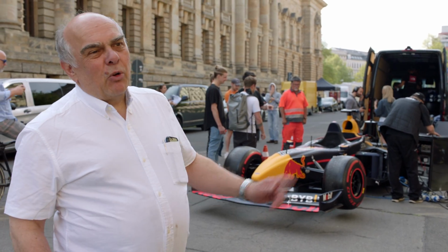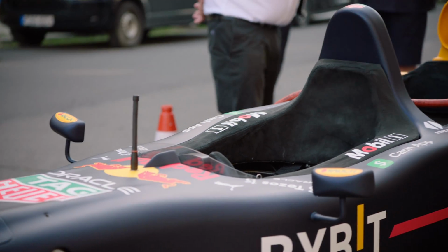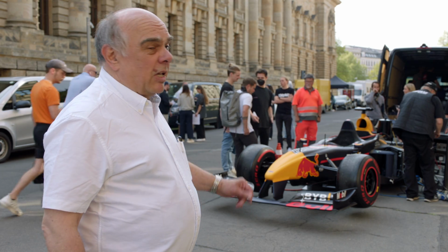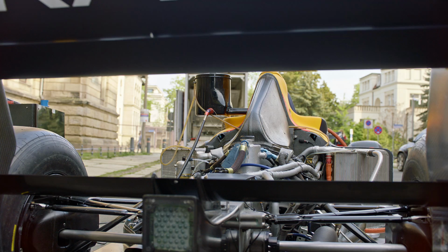I work for European Minardi, and this is our two-seater car, which Red Bull are using for this year. They've commissioned us for a few events this year. It's a car that we've been using for 20 years now, but we updated as the time goes on.